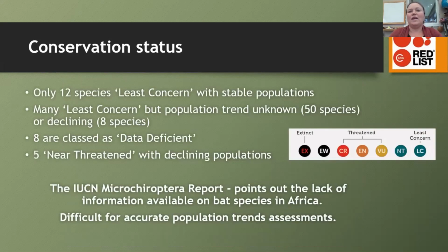When we look at the IUCN red list, which obviously gives an idea of conservation status of the bats, the vast majority of bats are least concern, but with population trends unknown and or potentially declining as well. So there is a lot that we need to learn about the bats in our Southern African region, African continent altogether as well, but especially locally in Zambia for our projects of concern in the country. We don't actually have any endangered species of bat in Zambia, but with some being data deficient and many species that we don't really understand their conservation status fully, there may be some upgrades in the future, I'm sure.